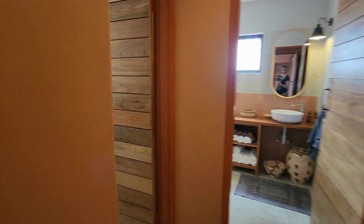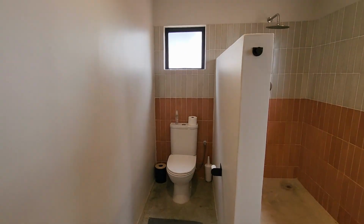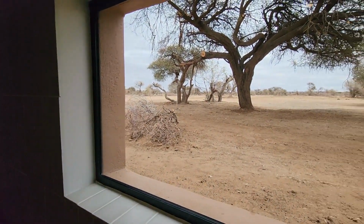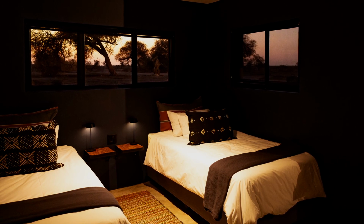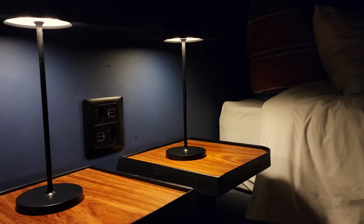There are 1.5 bathrooms with 2 basins, 2 toilets, and a shower. Even the shower has an amazing view to the side of the hide so that you don't miss out on any of the action. The inside lighting is unobtrusive and subtle, with all lights facing down to limit the light that is visible from the outside of the hide.